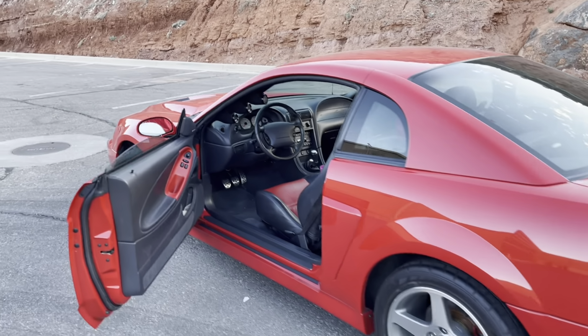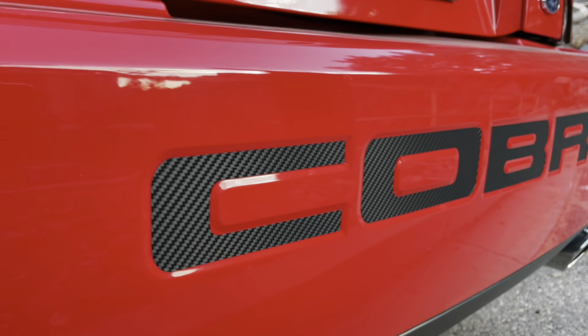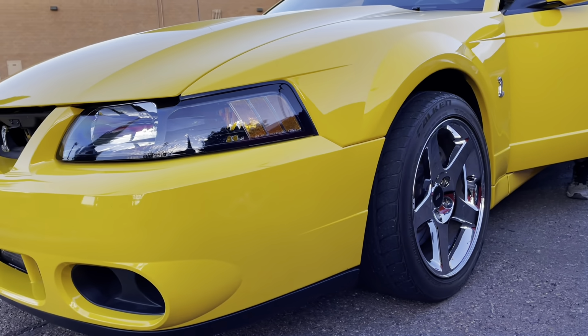Just a little update on the red 03 Cobra. Nothing really big going on with it, just enjoying the car, which I think is great to do with so many other big projects and things that I'm working on right now. It's nice to have a car that doesn't need anything, that's just fun to take out and enjoy as a nice low mile, perfect car.